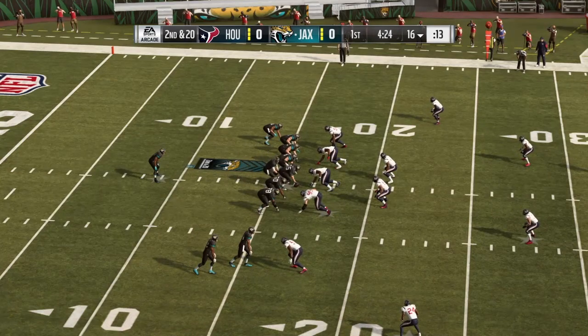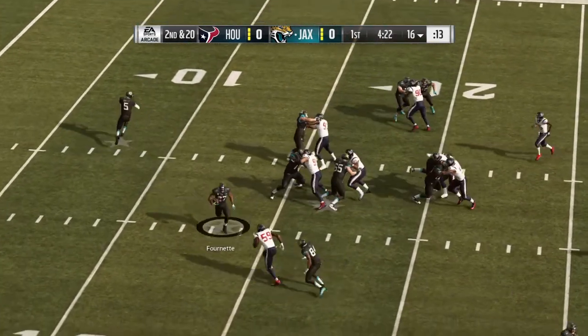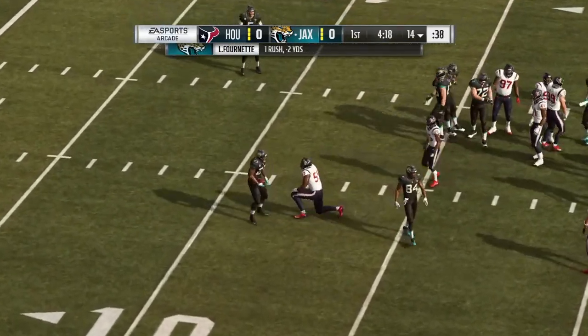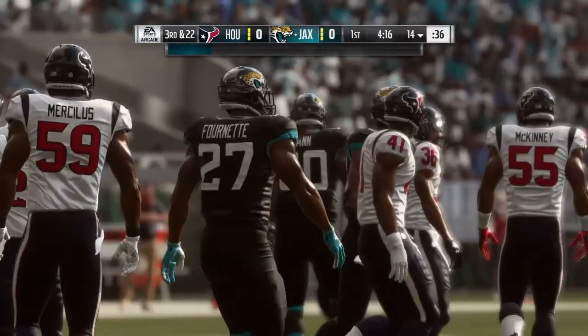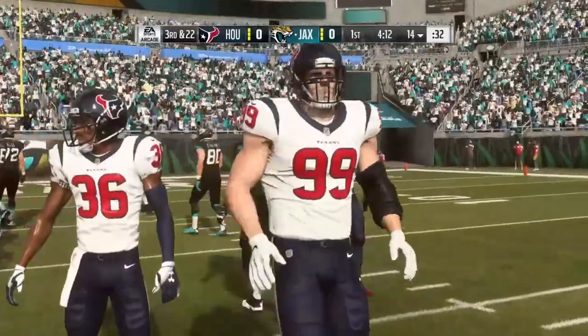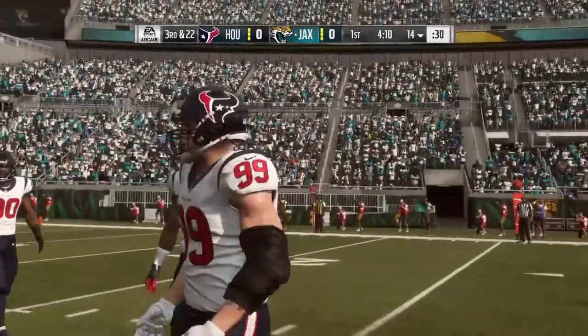Yeah, there's no doubt about it because this is a unit that wants to play the game on their terms. And he is met quickly in the backfield. Down he goes, folded like a lawn chair. This will be a 2-yard loss on the play. And they're going to be staring at a 3rd and long here.